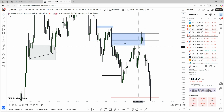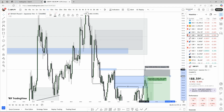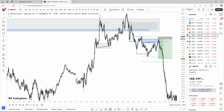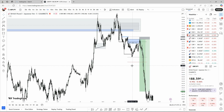You can see here, it filled up the imbalance, and I take my trade from here. As I said, I like when the price is respecting this zone, when it doesn't close inside of this zone. I put my stop loss above here. I take profits here. So this was a 22R, I think. Yes, 22R. So this is how the trade was taken.